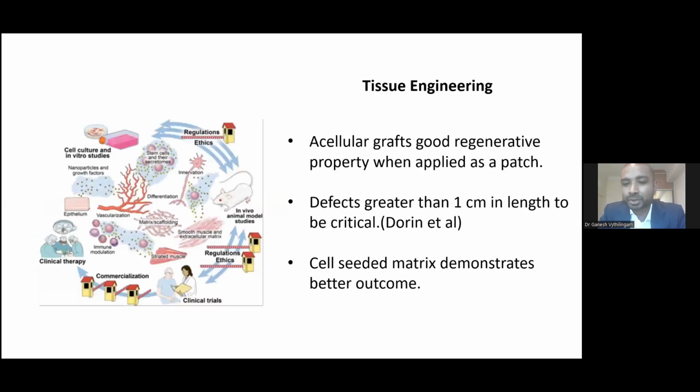People were talking about tissue engineering, even way back in the early 90s, early 2000s. We were looking at tissue engineering as an option. The problem is that it's a large hurdle to get across. Things with acellular grafts were not doing very well. The literature showed that defects longer than 1 centimeter were not getting regenerated, and that's really not giving us as surgeons an alternative. Cell-based technology was there, but it's very difficult to translate clinically.